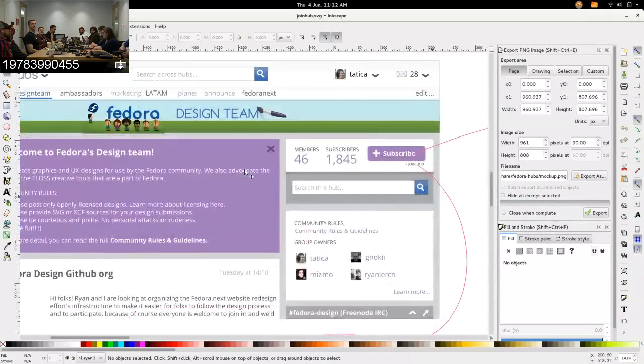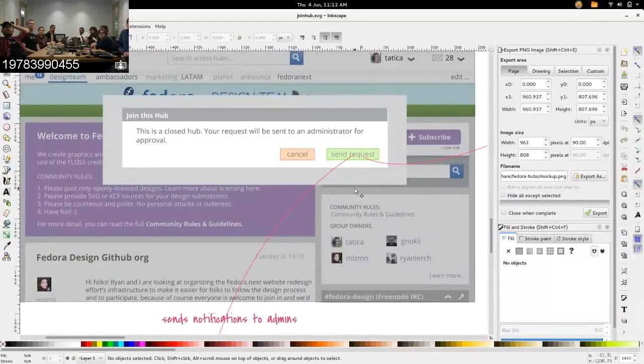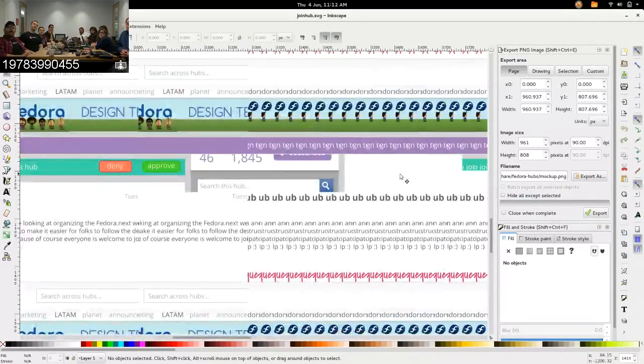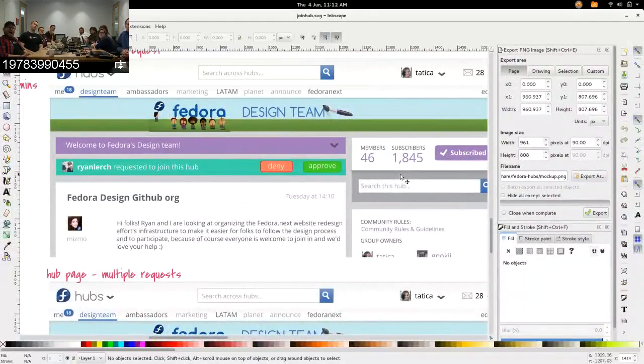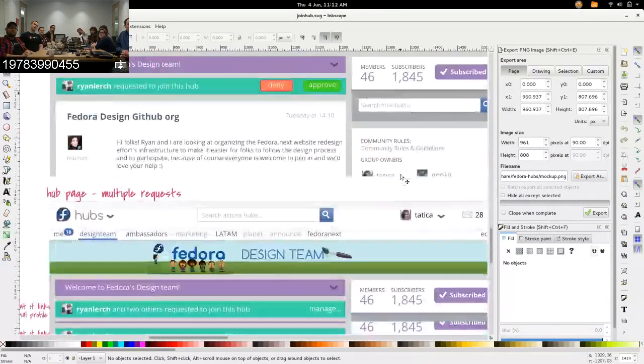So then the next thing is, because when you want to join, since it's a membership thing, there's your request, and then the admins get a notification so that they can approve you or not, depending. So you're like, yes, I do want to join this actually. And then I was thinking, on the hub page as an admin, it'll just show up as an alert, either just one or multiple ones.